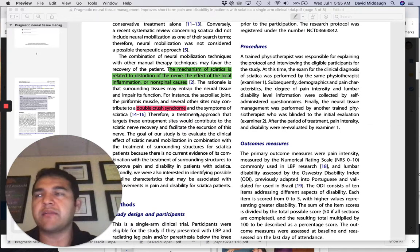We talk about it a lot with radiculopathy and how a herniated disc might put pressure on a nerve root. Well, that might be one area of the nerve that is getting crushed. But if you have some muscle somewhere that is spasming or somehow putting pressure on the nerve, that's a second crush site, double crush.